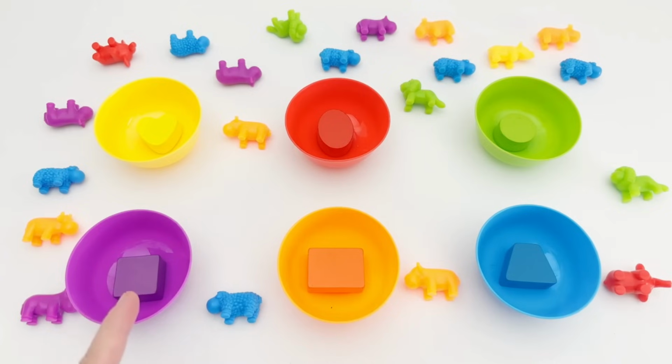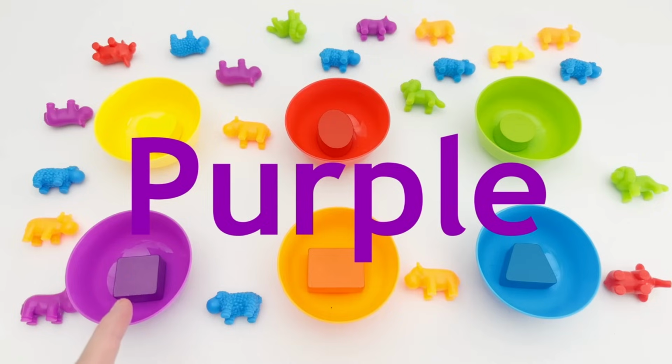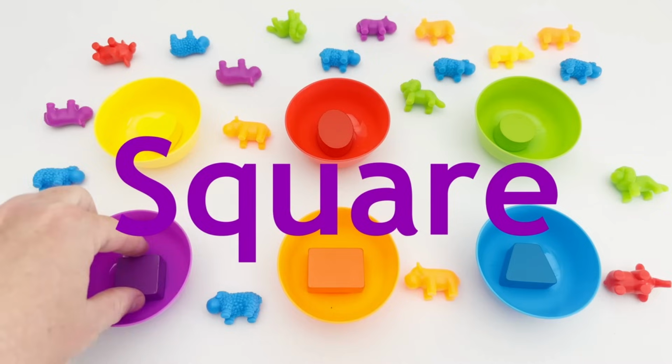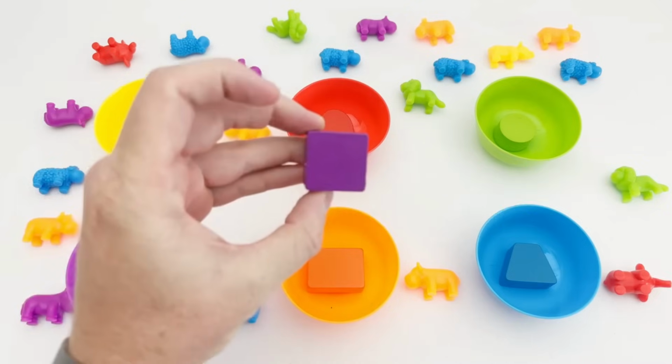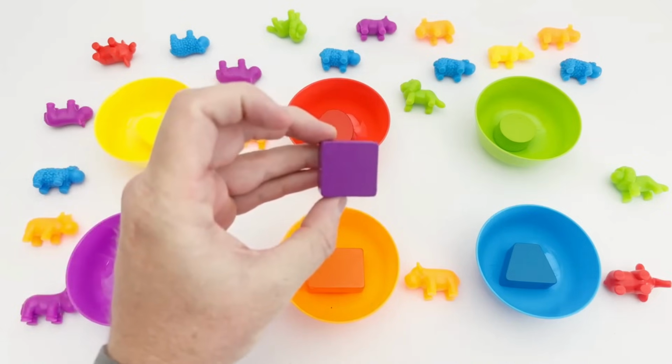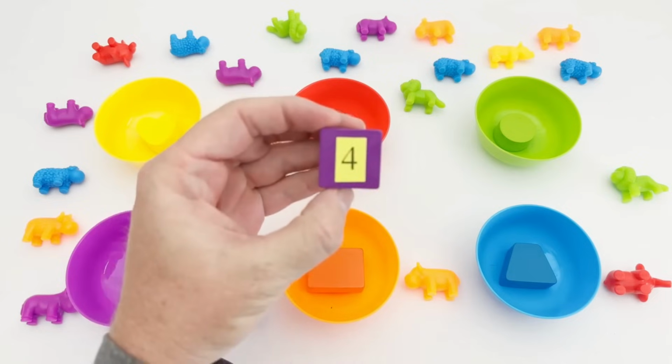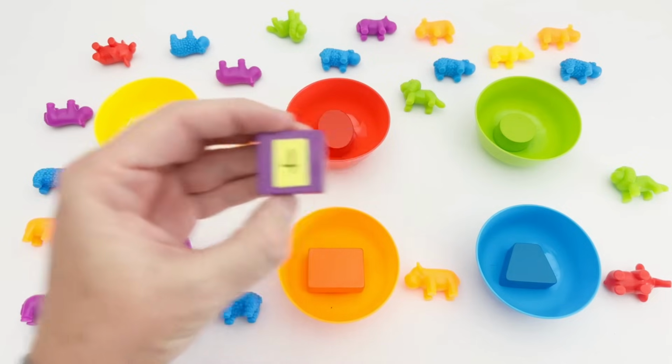This is the color purple. We have a purple bowl with a square inside of it. Our purple square has 4 sides. And oh look, it has the number 4 on it.